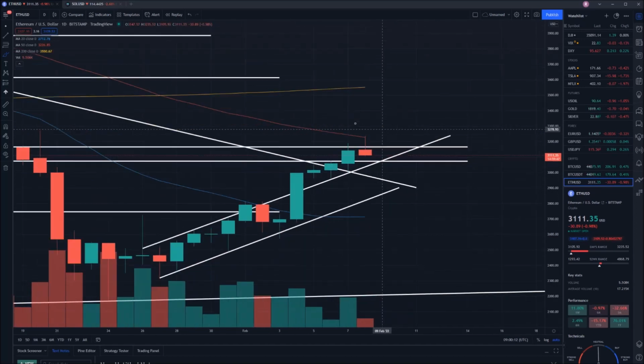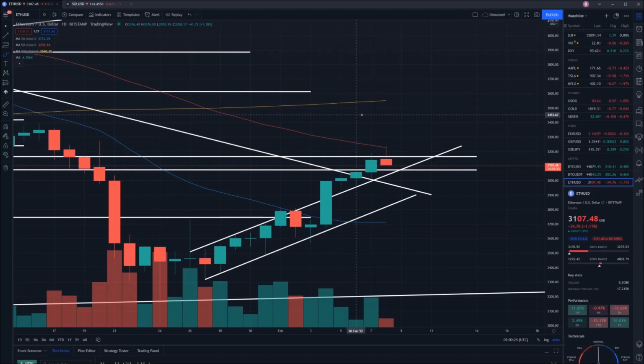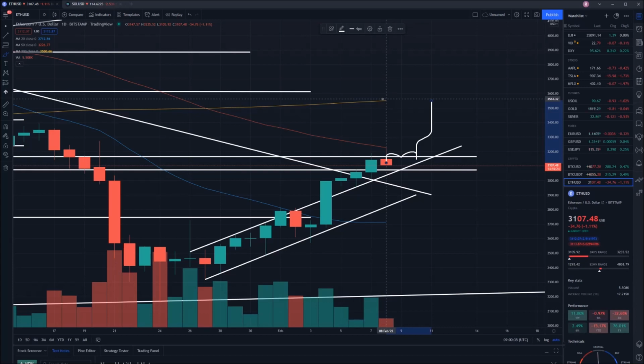Where does that leave our target? Well, target is to break the 50-day moving average, 3,226 currently. I think potentially we could see a break of that within the next 24 to 48 hours ideally. And then if we are able to get past that, the test is to hit, of course, go up like that, and hit, of course, over here, our 200-day moving average, currently sitting at $3,550.